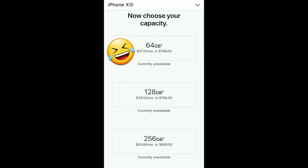Now, let's look at that 256 gig. That's $900 for an LCD screen. Think about that. $900 for an LCD, for a 720p display. If you want to get the best bang for your buck for this, you have to pay $900 plus. Let that sink in for a moment.